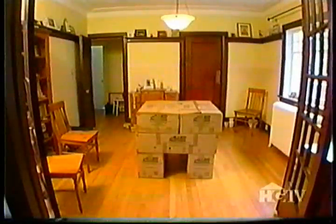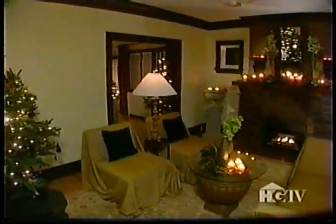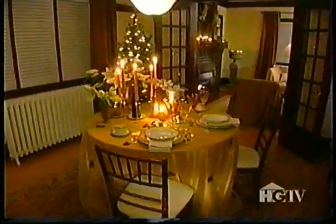Lindsay's apartment still had that just-moved-in look when we arrived, but in short order we managed to create a romantic holiday look for Lindsay's first holiday away from her family home. What are some of your favorite elements in the space? Right now, that Christmas tree. I think that's spectacular. The tree is just absolutely gorgeous.